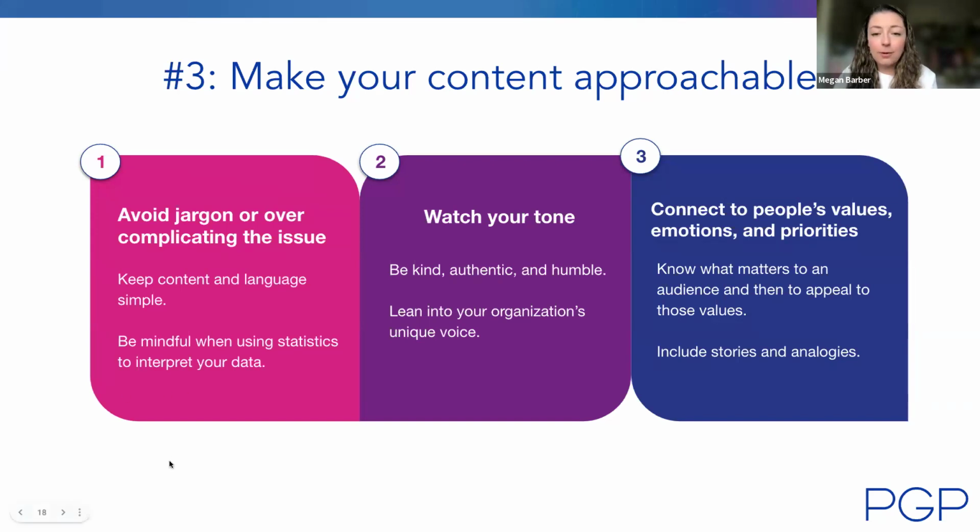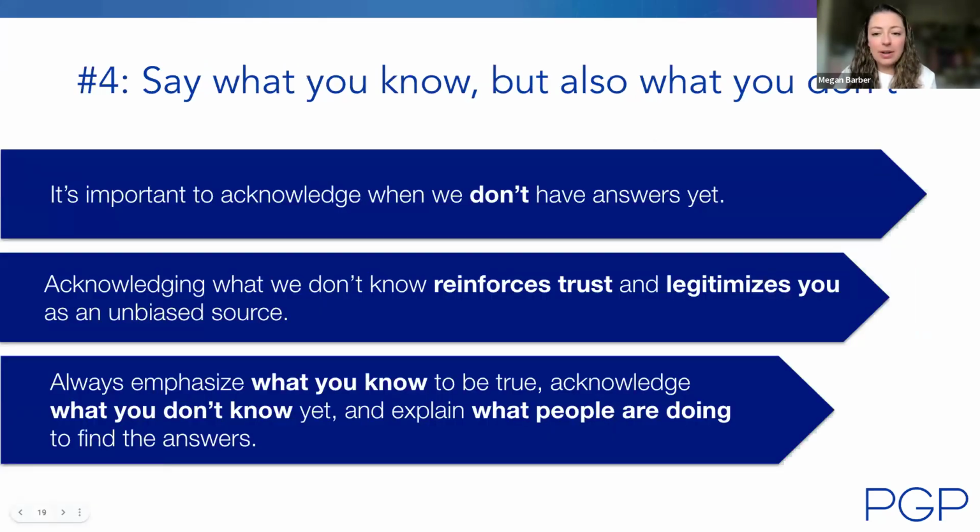All right, our fourth tip is to say what you know, but also what you don't. And this sounds a little confusing, but let me explain. One of the most important communication lessons of the pandemic was the role of highlighting scientific consensus. We've learned that it's important to acknowledge when we don't have answers yet. Acknowledging what we don't know, ironically, actually reinforces trust and legitimizes you as an unbiased source.